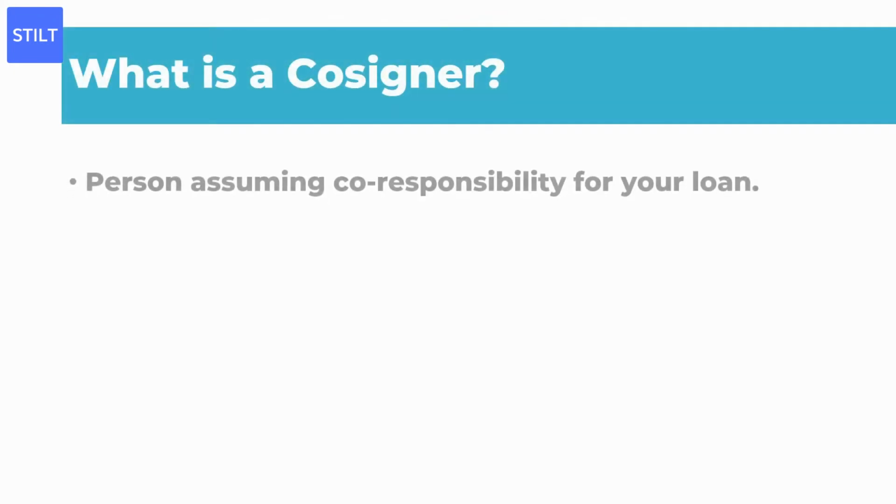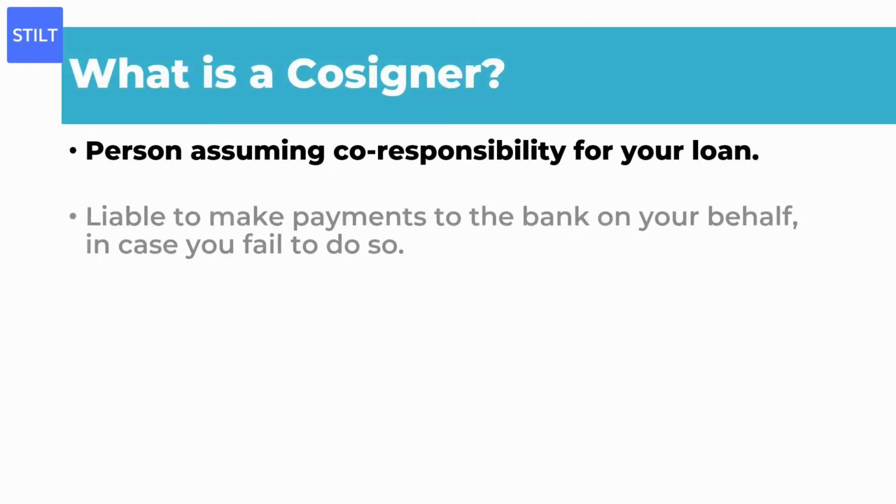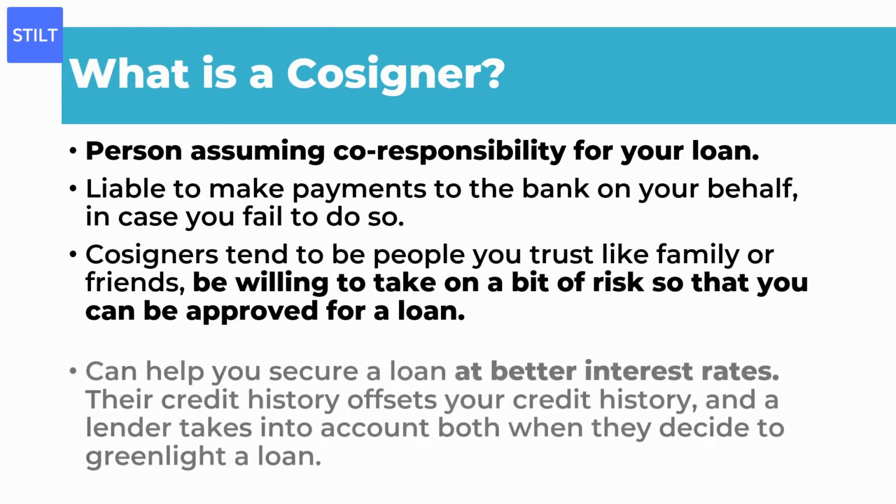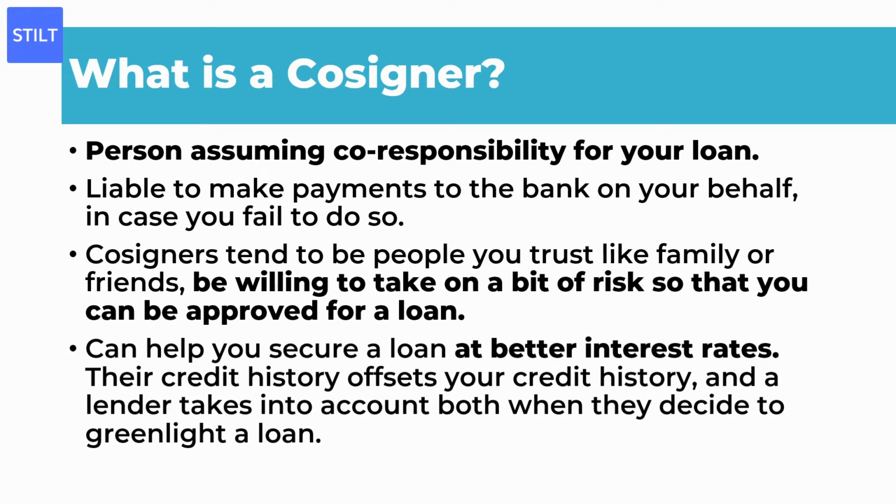What is a cosigner? A cosigner is a person assuming co-responsibility for your loan. He or she is liable to make payments to the bank on your behalf in case you fail to do so. Cosigners tend to be people you trust like family or friends, people who will take into account your situation and be willing to take on a bit of risk so that you can be approved for a loan.